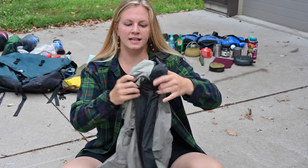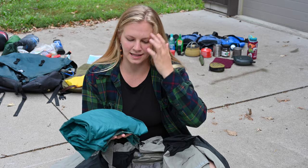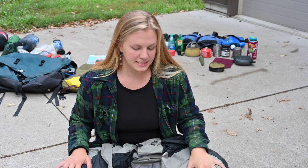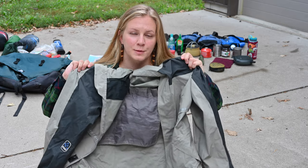Also, rain gear. I like to bring a rain jacket and rain pants. These are rain pants I got for like $1 at a garage sale last summer. Doesn't have to be crazy expensive. This Eddie Bauer rain jacket is too warm for most people most of the season. I don't mind being hot. I love it. But many rain jackets that are thick and rubbery like this are just too hot. But I can use this in the fall, spring, and summer.